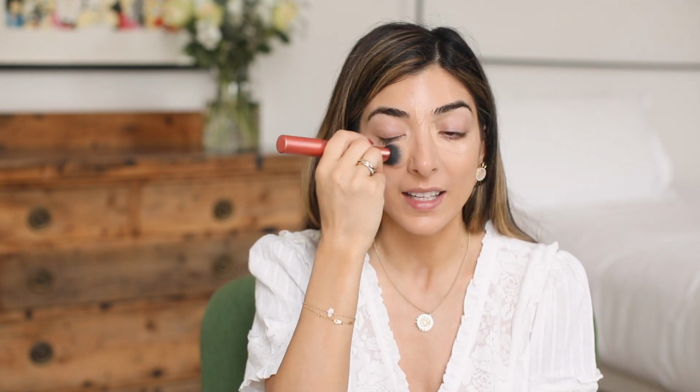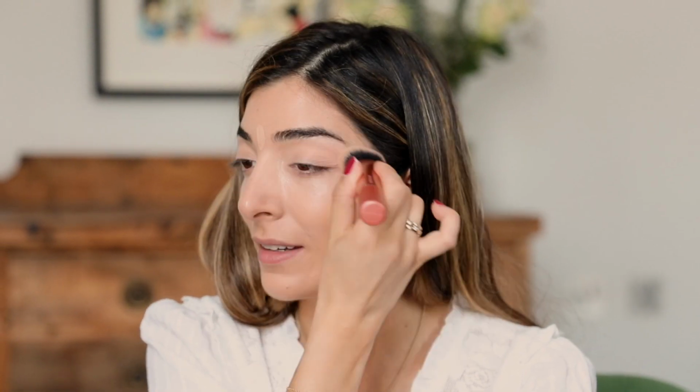And then I blend this out with a fluffy brush. It just instantly awakens my face. This concealer has such a great consistency. It doesn't settle in fine lines either, and it has a great staying power too. You can see, even though it's heavy coverage concealer, how easy it is to blend. It does blend within seconds.